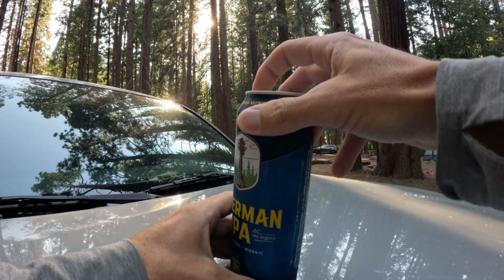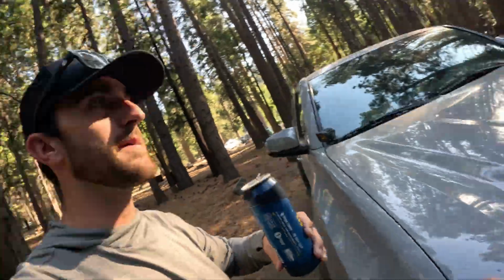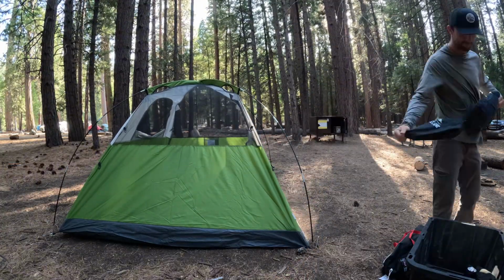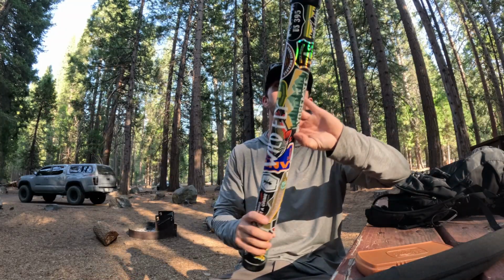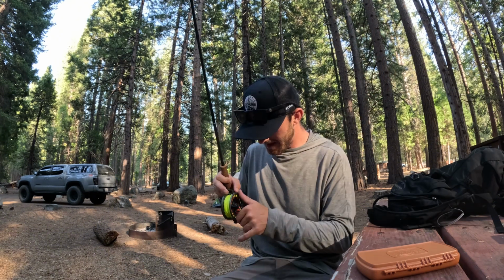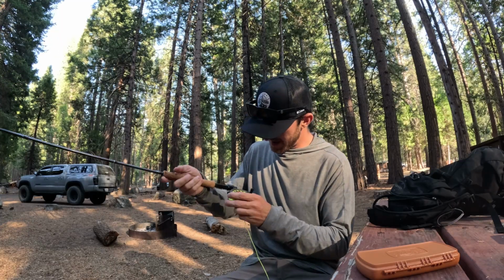My favorite beer right here. A little frothy. My custom PVC rod tube. I like it a lot because it's mine, you know what I mean? Put whatever stickers you want on it. No one will ever be able to say that that is theirs. Now I think this is 6X. I know that they're very spooky.